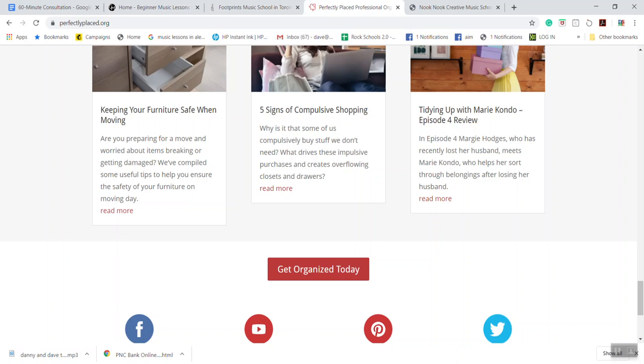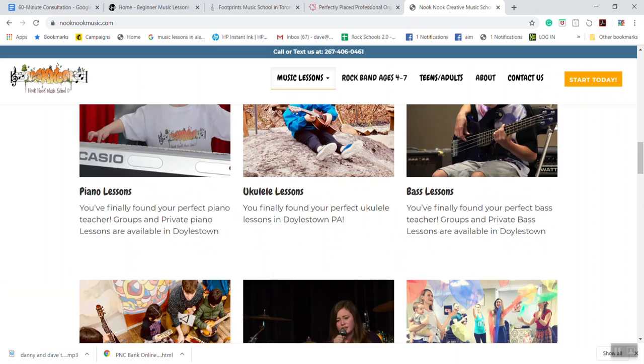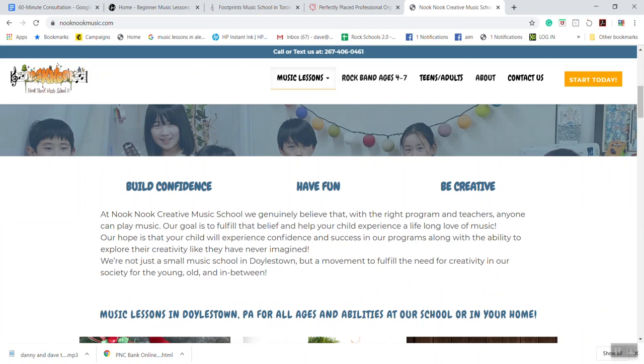Perfectly Placed does a great job of it. Let's see what Nook Nook does here. Does he have some text here? And Nook Nook, we generally believe. So he's making a we-believe statement. That's great. Okay, what do they believe? That with the right program and teachers, anyone can play music. Great. Now that's connecting with the customer.